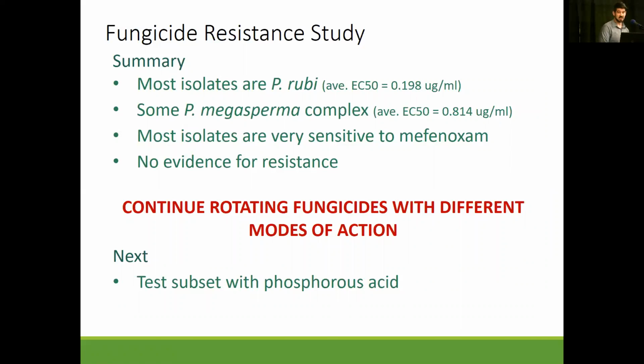You need to continue rotating between fungicides with different modes of action. Don't just rely on mefenoxam. Don't just rely on phosphorus acid. You really need to rotate through the chemistries to prevent resistance from building up. And as I mentioned, the next thing we're working on is we're going to test a subset of those 150 for phosphorus acid, and then we'll move on to the new fungicide chemistries.